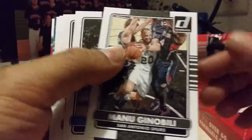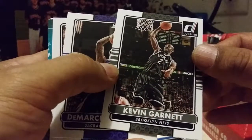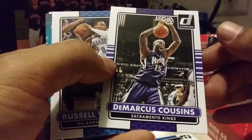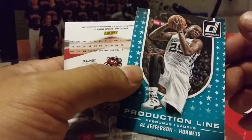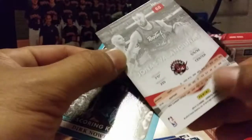Manu Ginobili's normal base card. David Lee. Kevin Garnett. His Timberwolves were a force to be reckoned with there for a while. DeMarcus Cousins, Boogie, Russell Westbrook, got a production line, Al Jefferson, I got a Jonas flipped around with the Raptors here, his elite card, and Scoring Kings, Dirk Nowitzki. This is what the back of the Scoring Kings looks like. Let's see if we can see what the back of the Elite looks like here. There we go, that's what most of the cards look like on the back.